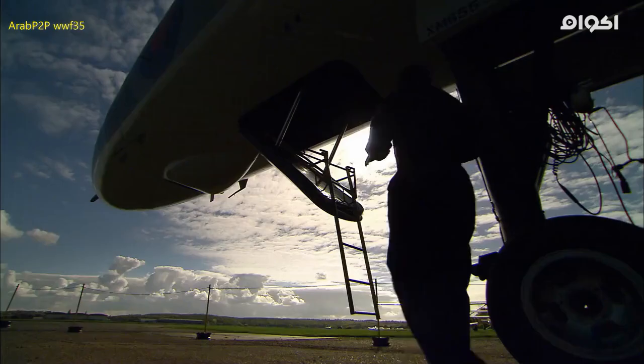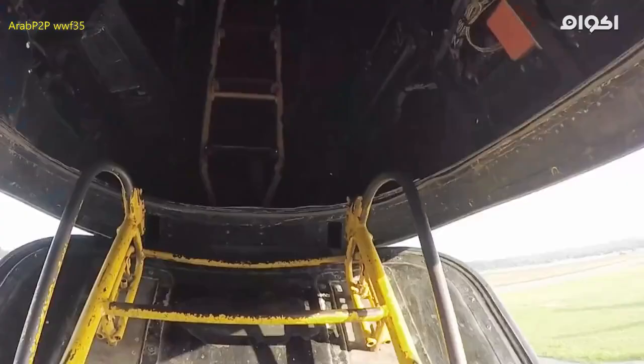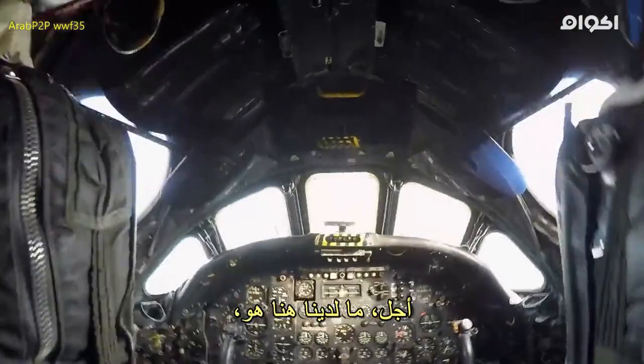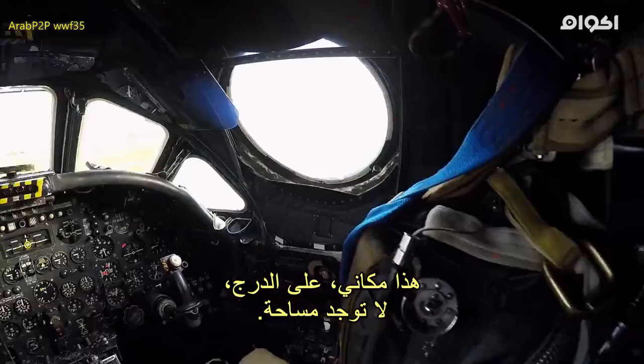You need to have a look in it. Is there any light? Will this camera be able to see that? She's cosy. She's cosy, mate. Right. Yeah, what we've got here is that's the pilot, number one pilot. That's the co-pilot. This is me on the stairs. And there is no space. You could not swing cats around in here.